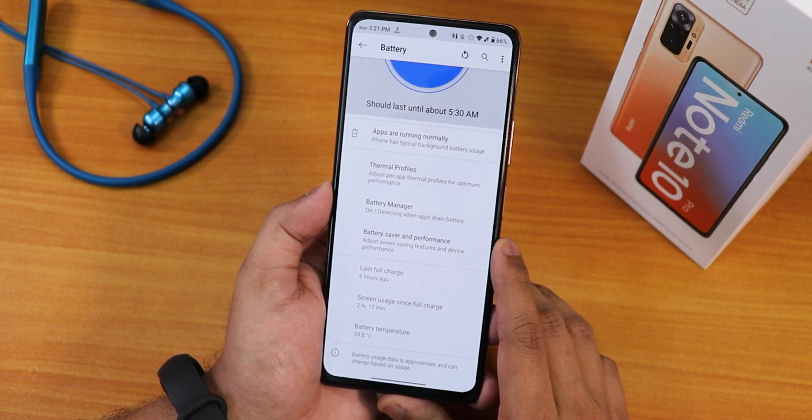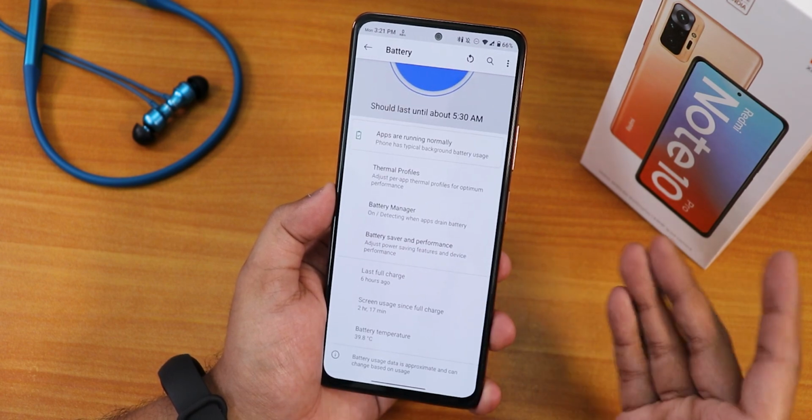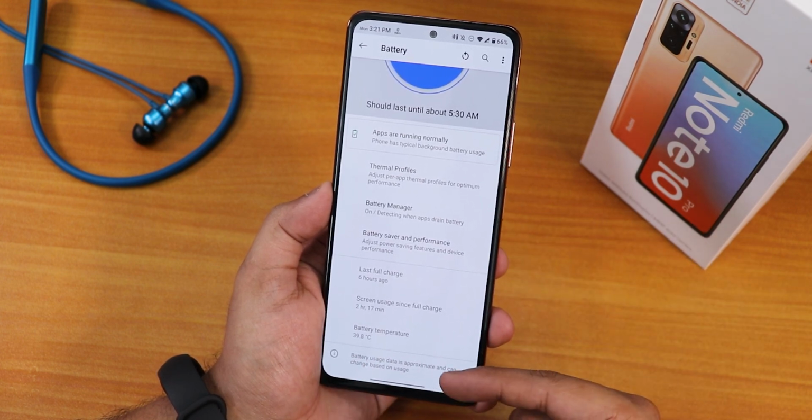That is missing, and that is a little bit disappointing for me, but it's totally fine. Someone might not even need to see it, but yeah, I like that feature in most ROMs. And here we have the battery temperature, so you can see the battery temperature right here from the battery settings.